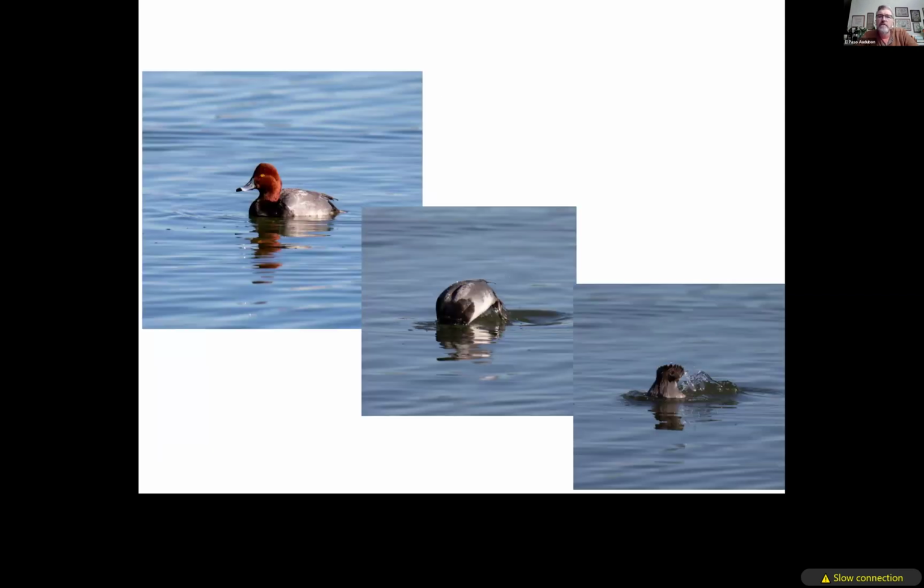This is why they're called diving ducks. So lucky to see a series there. They see something underwater and they do this dive and disappear under the water and then pop up someplace else, which can be challenging if you're trying to get pictures of them because you never know where they're going to show up next. And they can move pretty far. They don't always show up right where they went under.